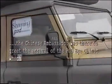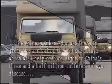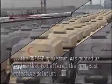The Chinese ambassador was there to greet the arrival of the Pod Eye Clinic, which will help restore sight to China's 3.5 million sufferers of eye disease. The UNICEF spokesman was quoted as saying that Pod offered the most cost-effective solution.